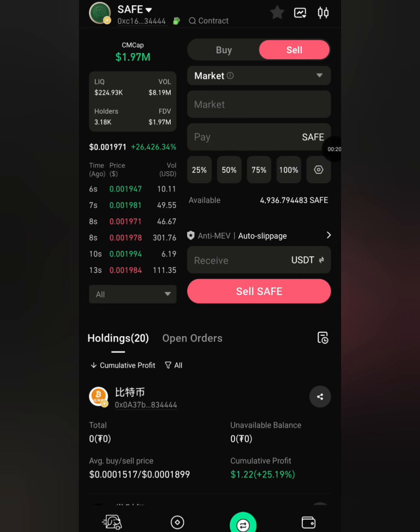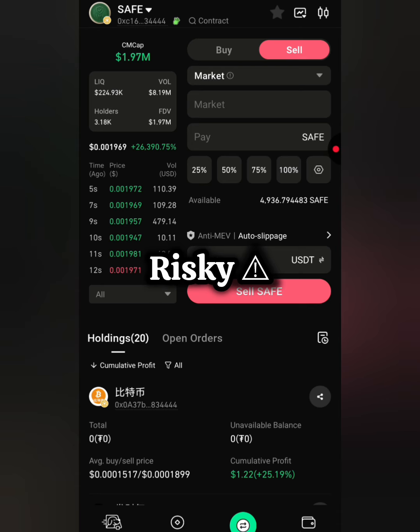Okay, now one thing you need to note about trading meme coins is that it can be risky. All right, the way you can actually make a lot of money trading meme coins is the way you can actually lose a lot of money trading it. Okay, so that's why if you're going to be trading meme coins, it's very good you do a lot of research on that particular token before you actually buy it. Okay, this particular video is just to show you how to use the Bit Exchange to purchase any BNB meme coin you want.